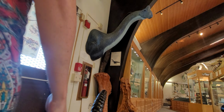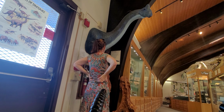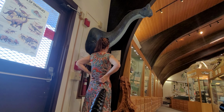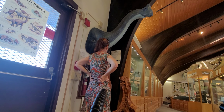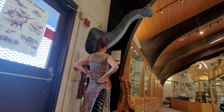And this is Jimbo. Super size. This sauropod is the largest animal to be found in Wyoming. One of the largest in the world. Super size had a long neck and extremely long tail.